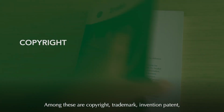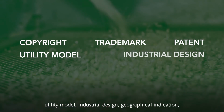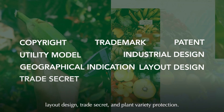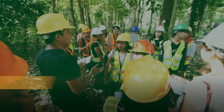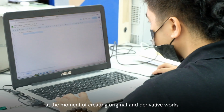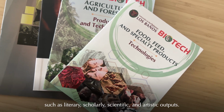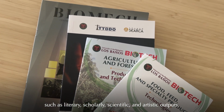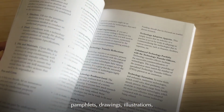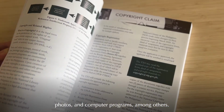Among these are copyright, trademark, invention patent, utility model, industrial design, geographical indication, layout design, trade secret, and plant variety protection. Copyrights are granted to the owner, creator, or author at the moment of creating original and derivative works such as literary, scholarly, scientific, and artistic outputs. Examples of copyrightable works are books, pamphlets, drawings, illustrations, photos, and computer programs, among others.